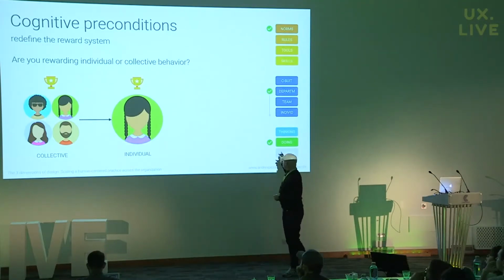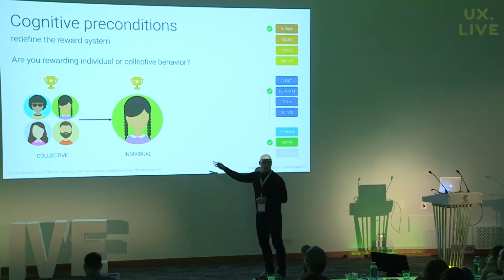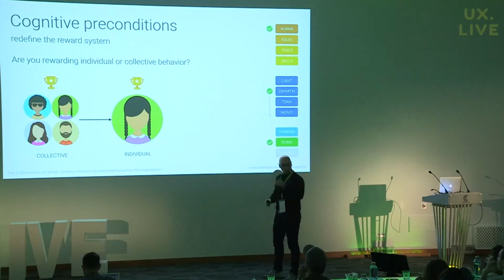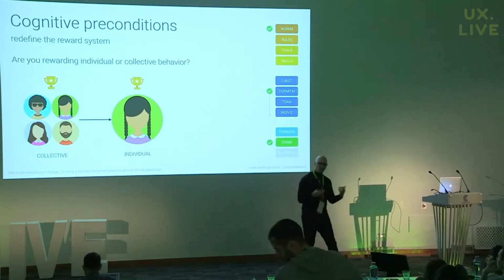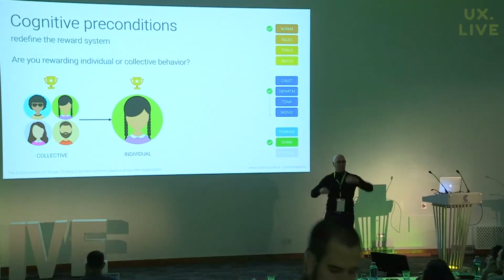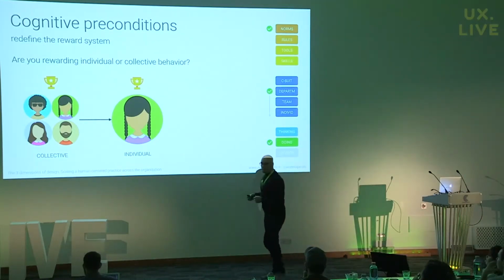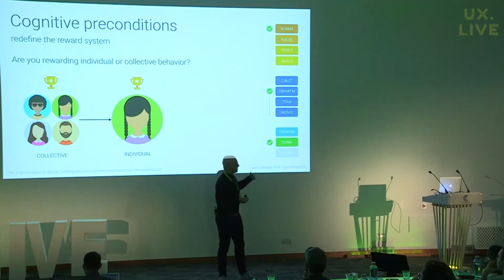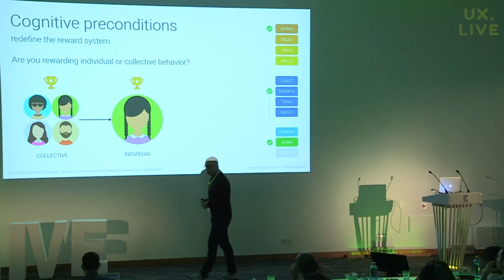So on the right, you can see which level of the operational framework what we are mentioning here belongs to. You can see the level of seniority of that change. And you can see if the change affects the thinking, the doing, or the environment. So, are you rewarding individual or collective behavior?